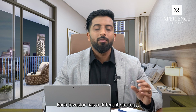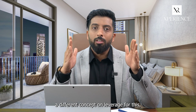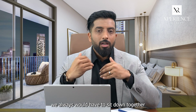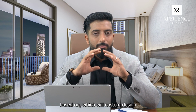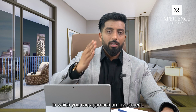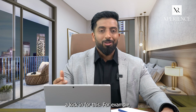Each investor has a different strategy, a different approach, a different cash flow, a different concept on leverage. For this, we always would have to sit down together and understand what your requirement is, based on which we'll custom design an investment plan for you. But these are the ways in which you can approach an investment. It's a bullish market. There are multiple developers kicking in for this.